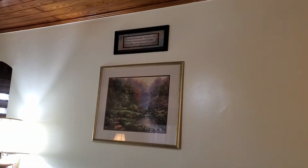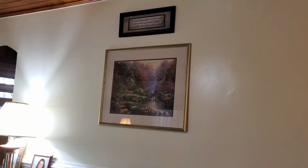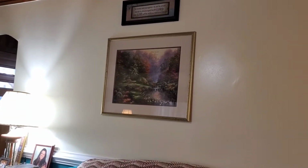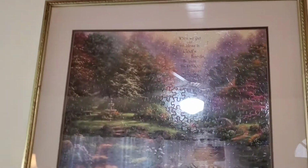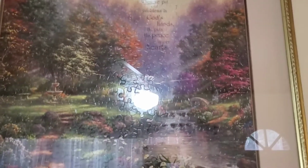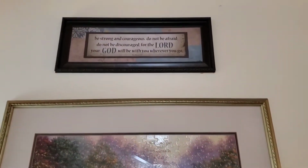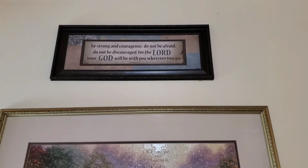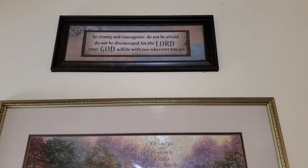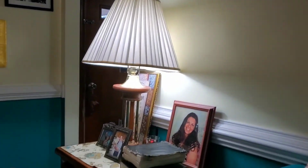And then here is a picture. This is a puzzle. Bob and I like to do puzzles. We really enjoy doing puzzles. And this one had a Bible verse on it. We'll get a little closer so you can see what it says. It says, "When we put our problems in God's hands, He puts His peace in our hearts." And then at the top we've got, "Be strong and courageous. Do not be afraid. Do not be discouraged, for the Lord your God will be with you wherever you go," Joshua 1:9. And that's true. It's very, very true.